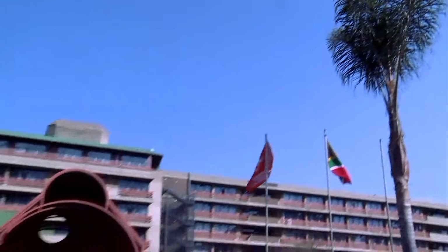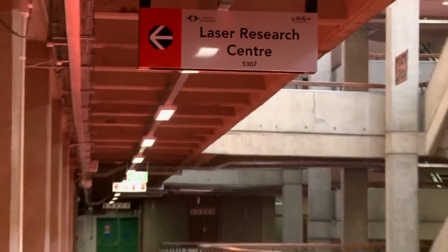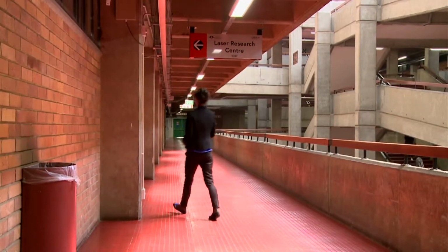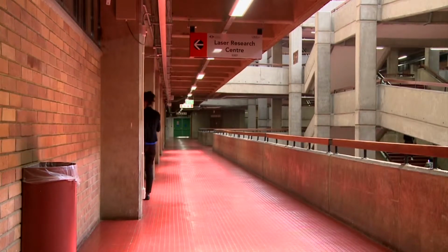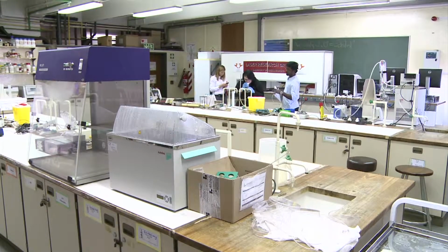Raptors were recently at the University of Johannesburg's Doornfontein campus to visit the Laser Research Centre and to find out more about their groundbreaking work in the field of laser applications. Here's what we learned. We started the centre approximately in 2004, and we were approached by the National Laser Centre to conduct a feasibility study on the use of lasers in medicine.